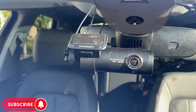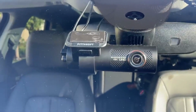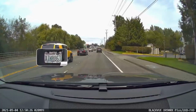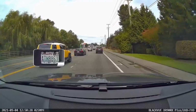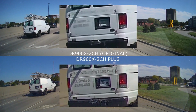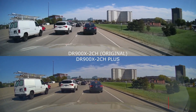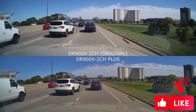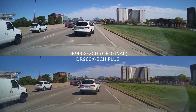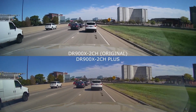The dash cam has several features that make it stand out from other dash cams in the market. The following are some of the features that we found most impressive. The BlackVue DR900X-2CH Plus captures ultra-crisp videos, not just on 4K monitors. You can be sure that every detail of your driving experience is captured in high quality. The BlackVue DR900X-2CH Plus seamlessly pairs with the BlackVue app. You can easily view and download your videos on your smartphone.